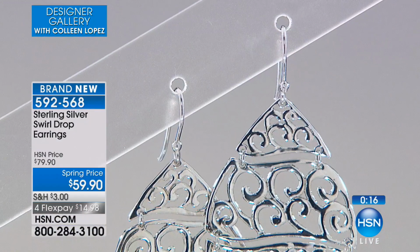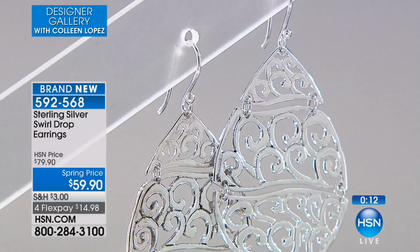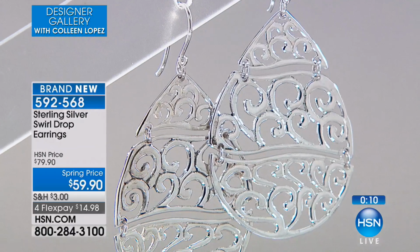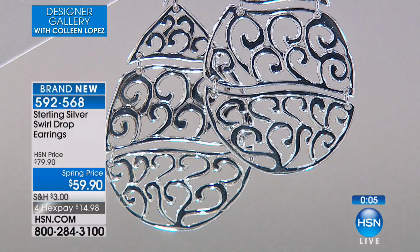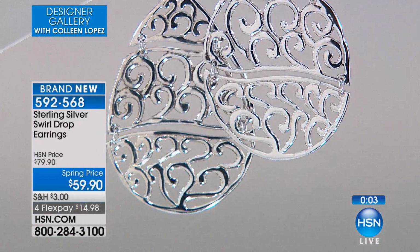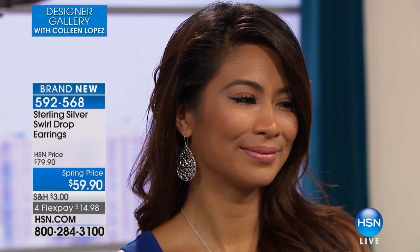Wow. Look at that, you guys. Beautiful, hand-carved, hand-polished, hand-crafted sterling silver earrings. If you'd like your pair, they're $59.90. They are in 4 flexible payments. I'll keep you posted on this. There's a few more than 100 pair available only. Look at how gorgeous this is on the ear. I know you will love it, so please feel free.